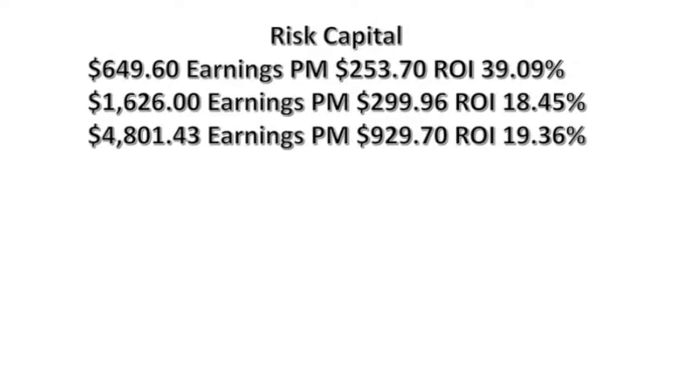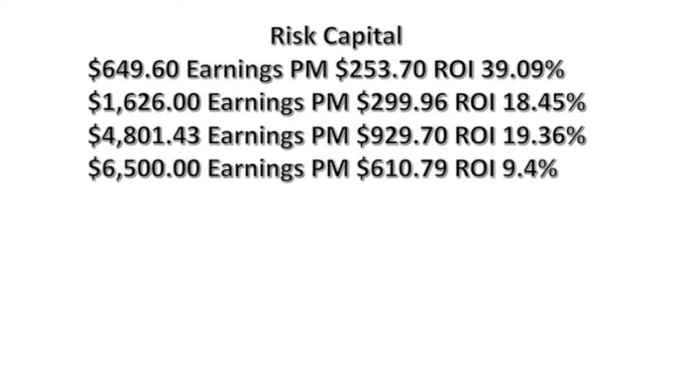Because obviously that person who's got 649, they haven't spread their risk as much. They're trading with different tokens to what the other accounts are. So this one's got 19.36%. They earned $929. Again, I took the lowest amount. Again, this account is over 3 months old. Then I moved on to one for $6,500. They made $610. So they've got another $2,000 there, and they made 300 less than the one above. So they only made 9.4% a month.